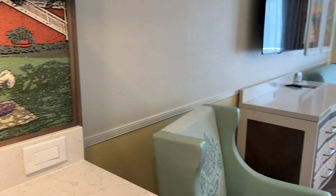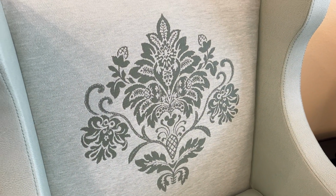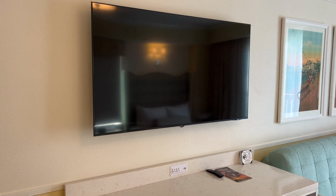Now, in the rest of the room, we have on the left a chair, and this chair does have one of our little hidden Mickeys on the print in the back. They've got quite a few around these new rooms. And then next to that chair, we've got a dresser and our flat screen TV up there on the wall.